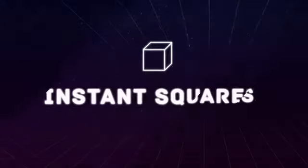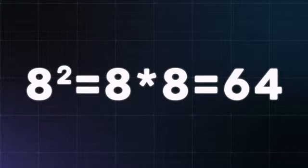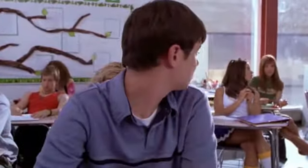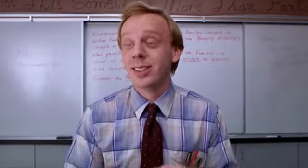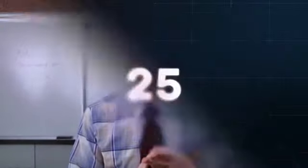Instant squares. As you must know, a square is the product of a number being multiplied by itself. For example, 8 squared is the number you get when multiplying 8 times 8, that's 64. Well, that's quite easy, you just have to know your multiplication tables. But how to square 2-digit numbers? Turns out it's not so complicated when it involves numbers ending in 5.